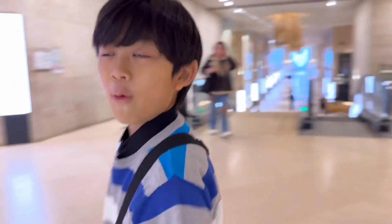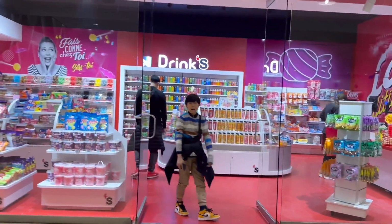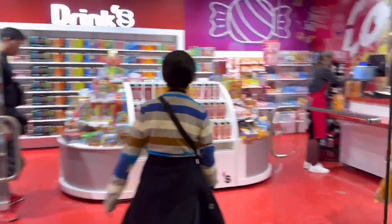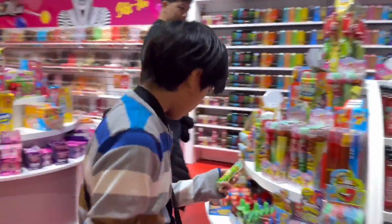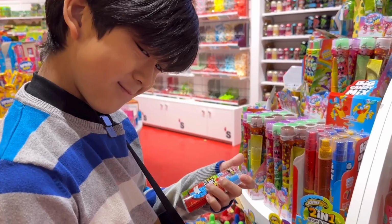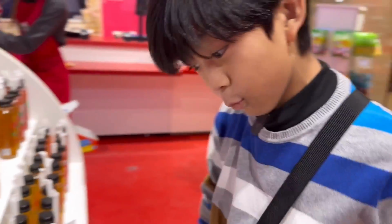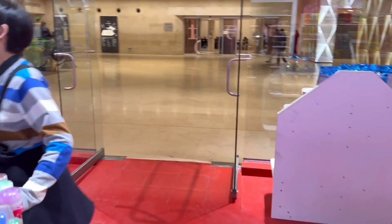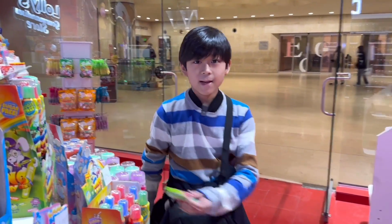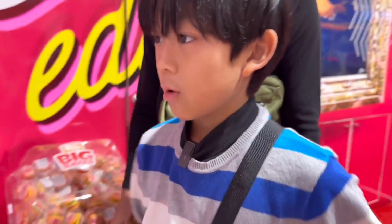We are now at the candy store. I'll buy the things that's not in Thailand. My dad just says spaghetti bubblegum. What is that? Bubblegum and you squeeze it in your mouth. I think I might want to try. Yeah, I want to try. We have to get some and we will review it for you.